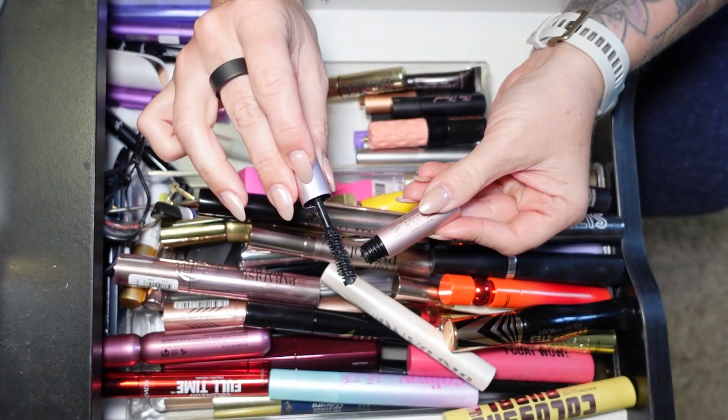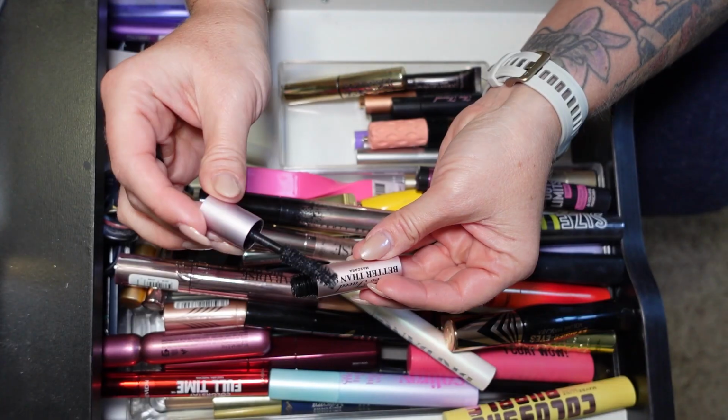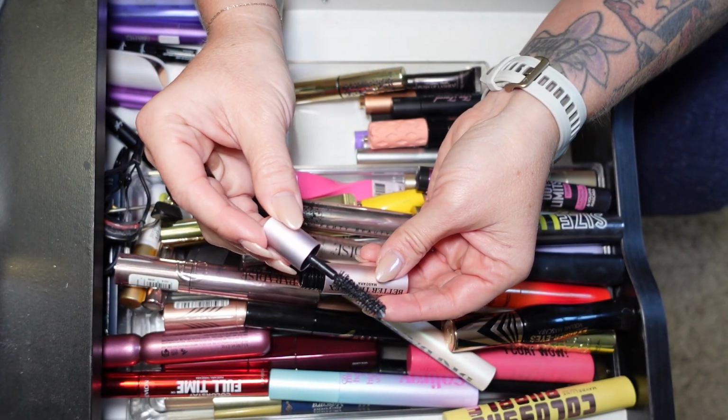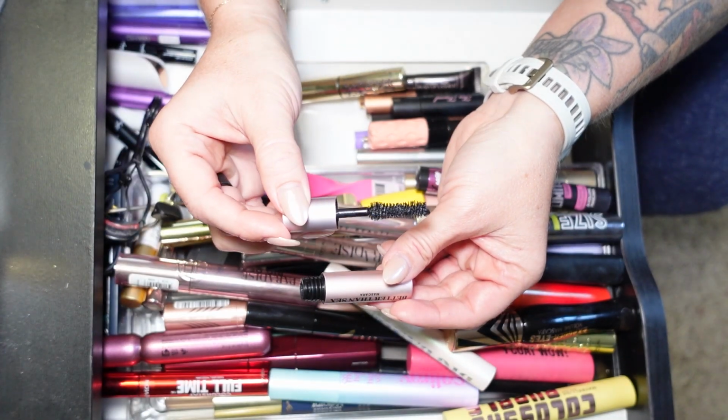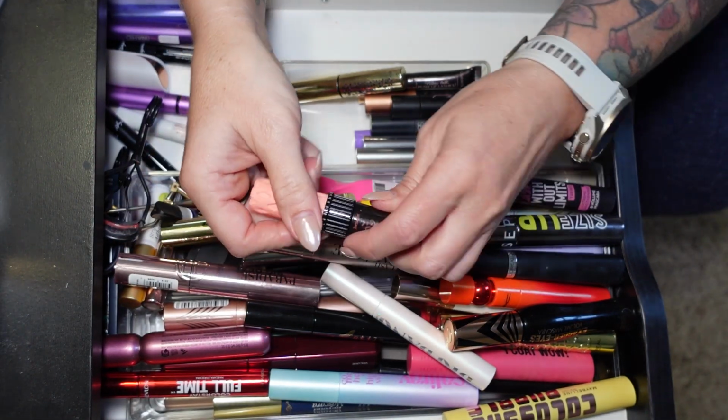Too Faced Better Than Sex Mascara. I love carrying the little trial sizes. I have the large ones, but I travel with the Too Faced samples more. The spoolie on this, my lashes look amazing. They look like I'm wearing false lashes. Keeping this one.